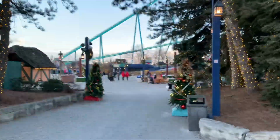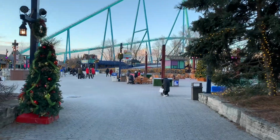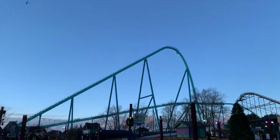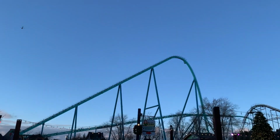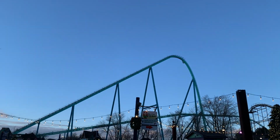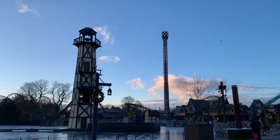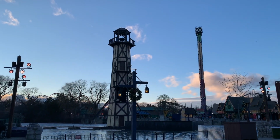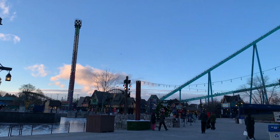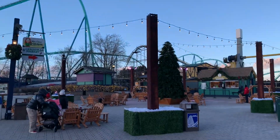All right, now we are gonna start going into the ride section. And there's Leviathan, the park's B&M Giga roller coaster. It's one of my favorites. It's one of the most popular rides in the park. And there's the lighthouse, which is where they do some of the water shows. There's Drop Tower, there's Wild Beast, there's Leviathan again.